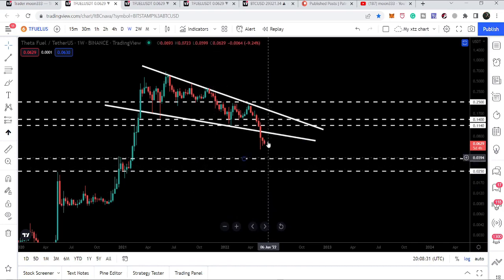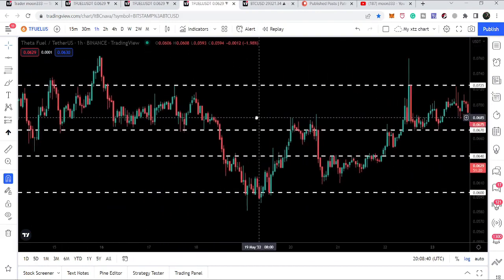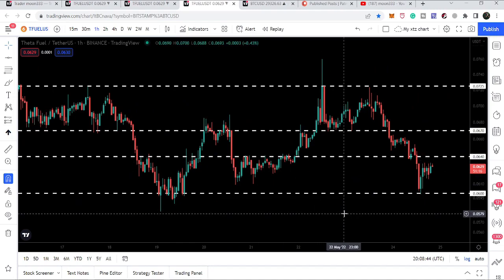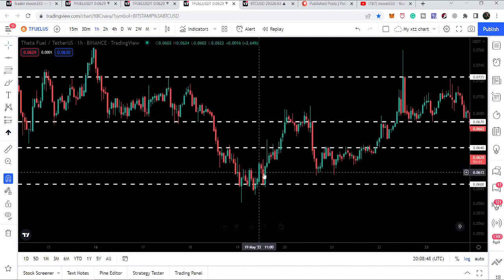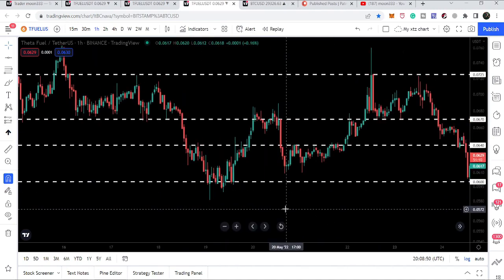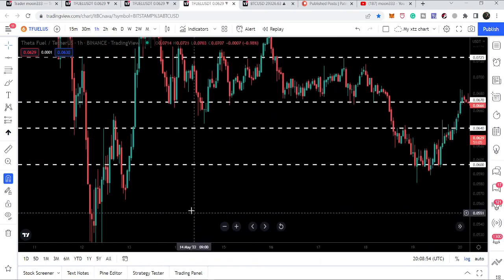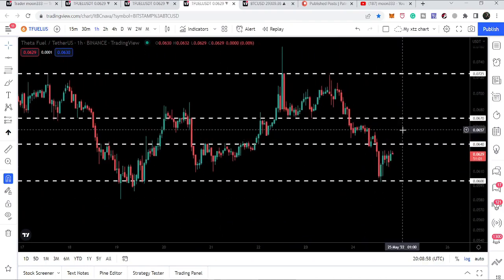But before that, if we take a look at the very smaller time frame, the hourly time frame, then we can see TFUEL is being traded between 4 significant support and resistance levels. Here we have a support of 6 cents, and you can see it is breaking as a support in the near short term. Recently we had another bounce, and after that we have the next resistance here at 6.4.